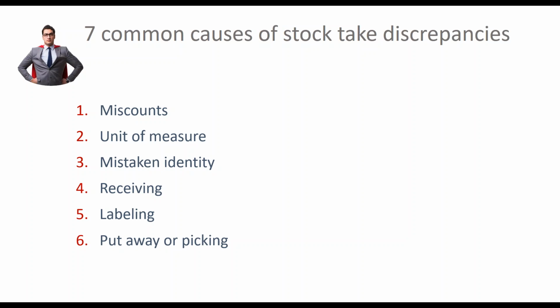Stock take loss is the overall just loss of stock. We all realize that this happens without always being able to track down the exact cause of where the mysterious disappearing inventory went to. And it's just a natural occurrence within our inventory. Even though we all want to prevent this, it's something that happens as well.